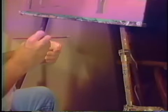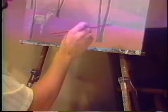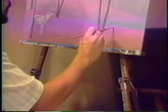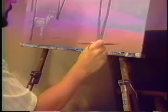This particular brush I'm using here is a synthetic bristle, but the bristles in it are fairly long and really pliable and flexible, and it's a very good brush for doing the larger areas there and getting the different highlights and subtleties on the different planes on the ground.